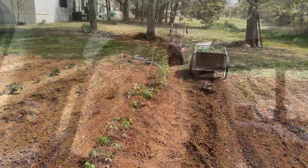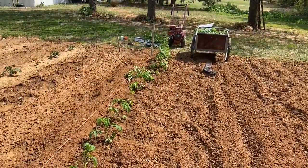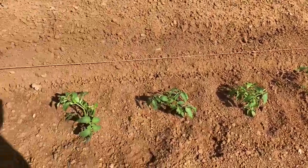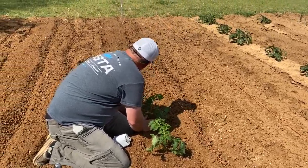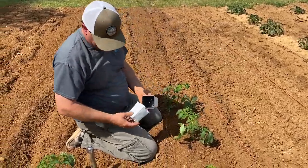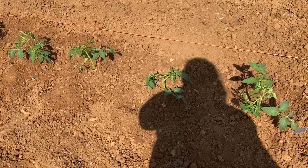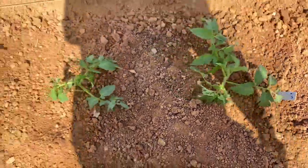Time to get busy. Okay, so we got our cherry tomatoes first. And then we only did about 3 or 4 of those. And then starting on the shorter ones, those are all going to be early girl, all the way until these last 4 plants. And those are going to be seedless tomatoes. Okay, this is for myself. But the last 5 are called Tasty Lee on this first row.